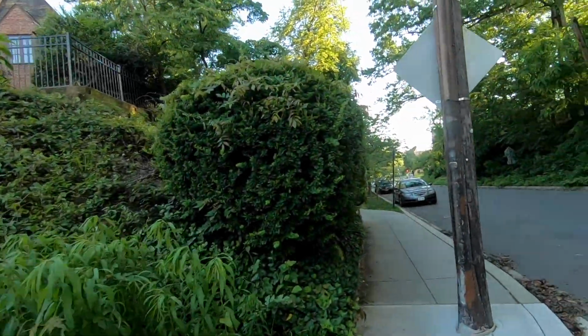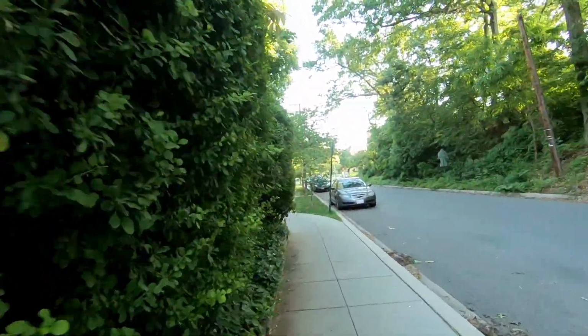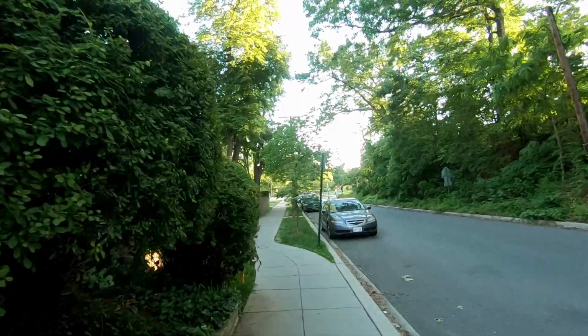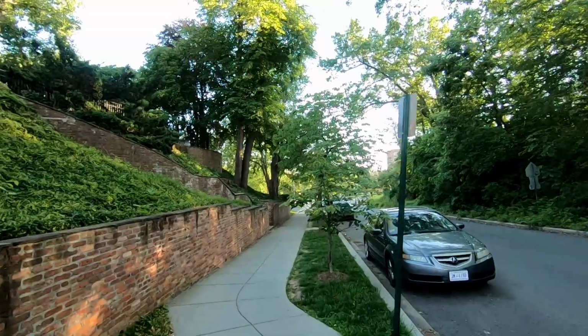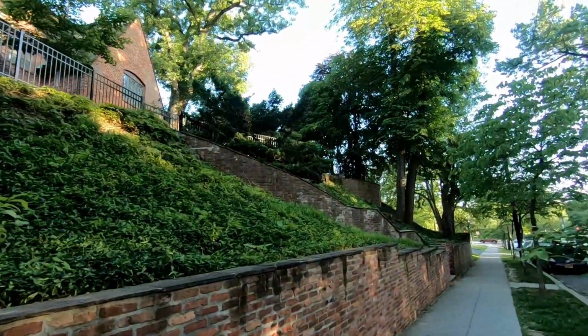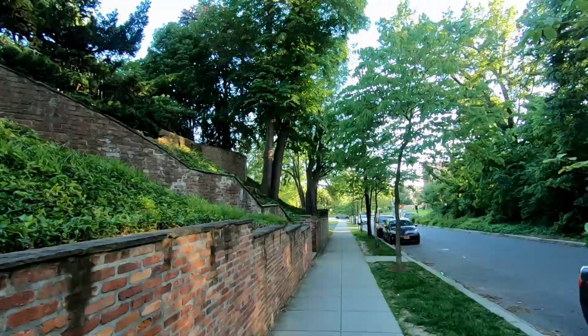Massachusetts Avenue has a lot of embassies on it from around the world, so it's kind of interesting. We're going to go over there and take a little stroll before we have dinner and see what we find.